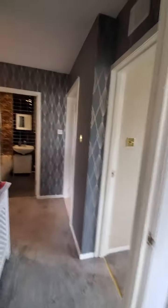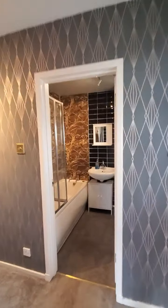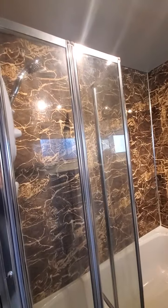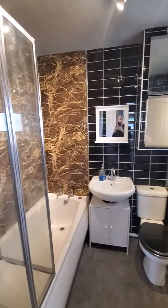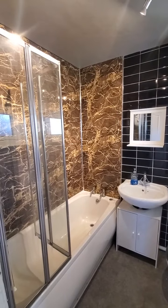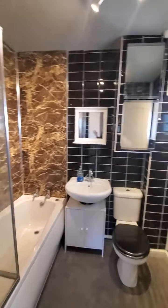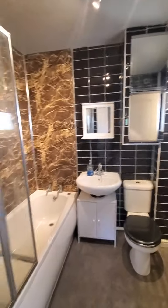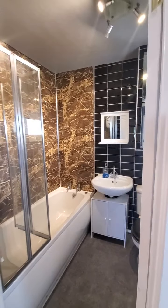Moving on, I'm going to show you into the bathroom. So we've got an incredible 3-piece suite. Got our bath, shower head above, WC, wash hand basin, and it's partially wet walled and partially tiled too. But we've also got our heated towel rail down the side there as well. But it's finished to a real high standard, this bathroom.